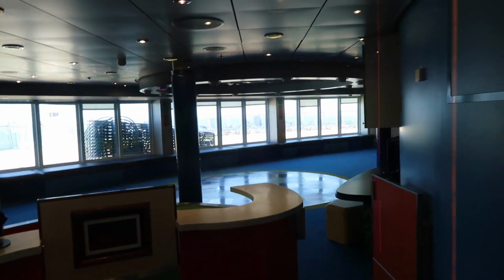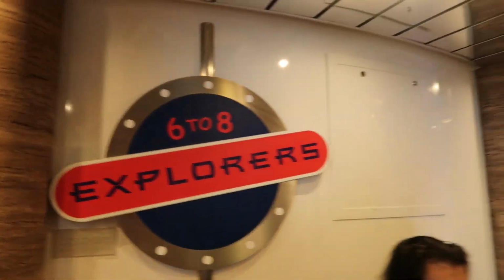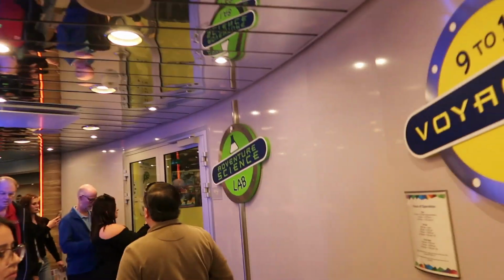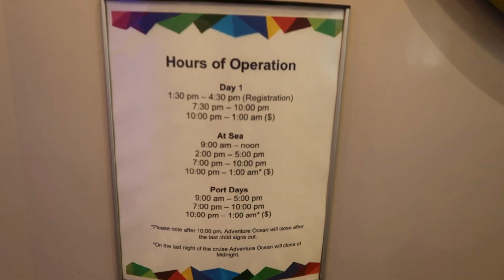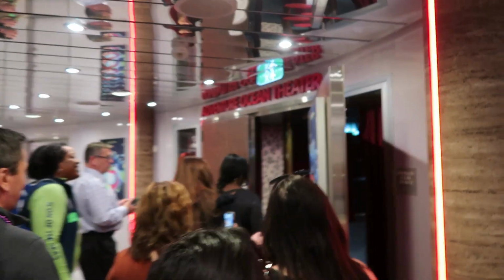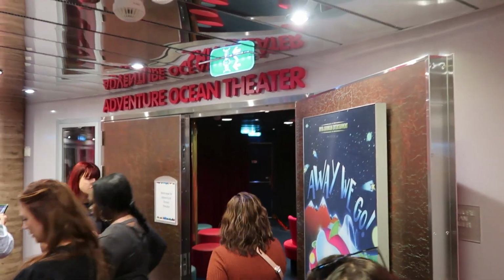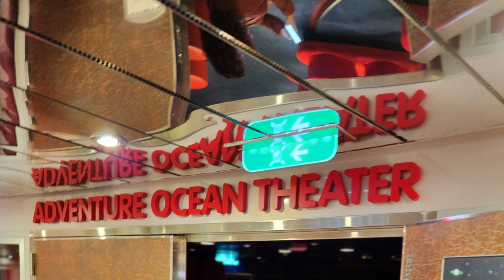We also have the Adventure Ocean Theater, where they'll do talent shows. And do we have puppet shows? This is the Adventure Ocean Theater, where they have a show called Away We Go. It's this blacklight puppet show that is outstanding. The staff do such a great job. We do movies in here as well, so if parents are on sea days, depending on weather conditions, if they want to come in here and watch a movie, that's another themed activity which we do for all ages.